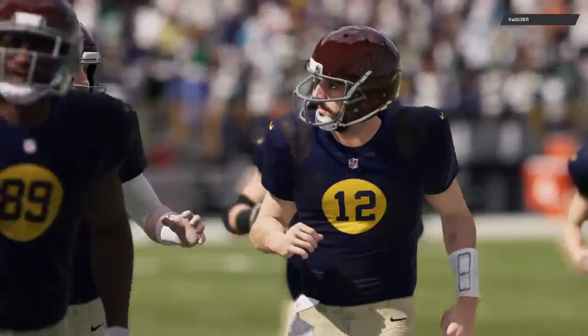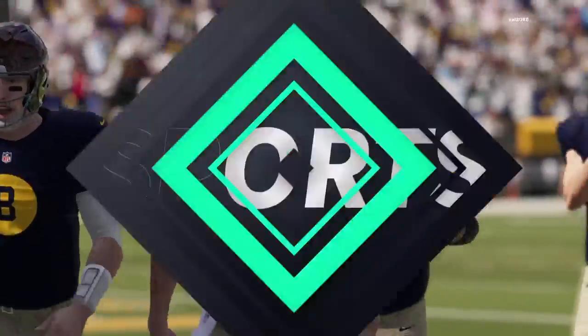The Packers are winners here as we say so long from Lambeau.